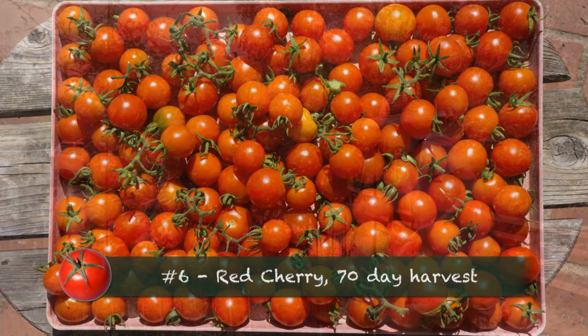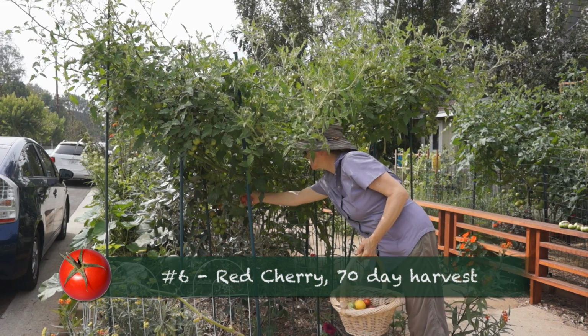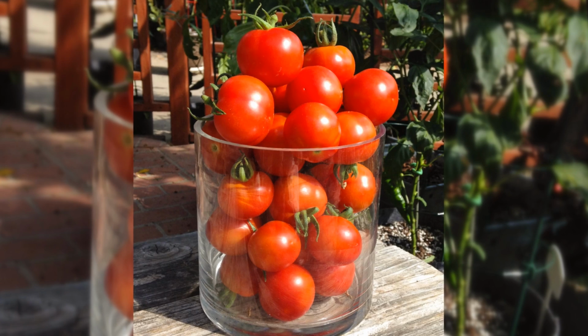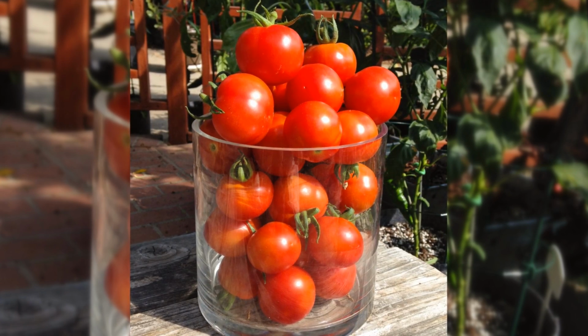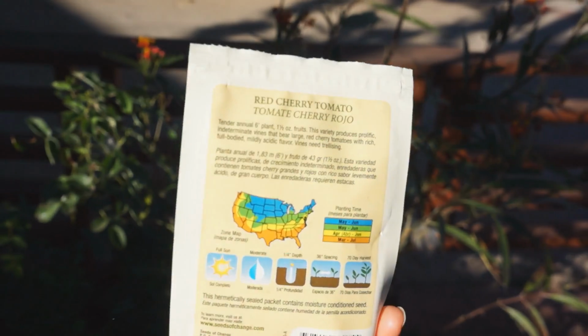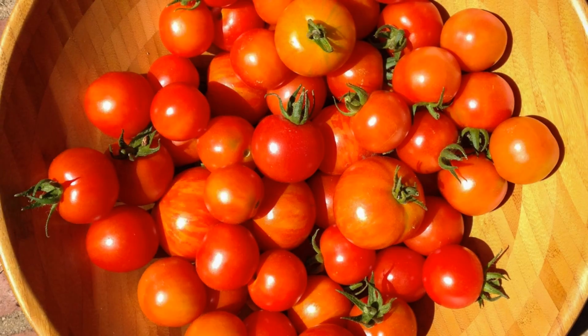Situated in my sunniest spot, the red cherry vine was my rock star. That's just one plant. Early in the season, the fruits were a stunning 2 ounces each, but as the vine dwindled due to powdery mildew, they settled into 1/2 ounce or 1 ounce. My biggest draw, Red Cherry will be back next year for a return engagement.